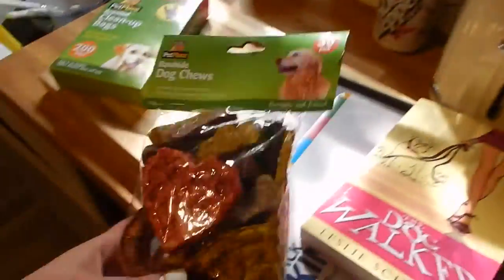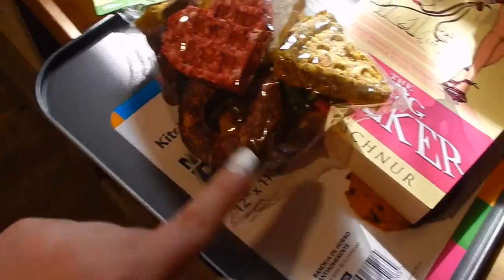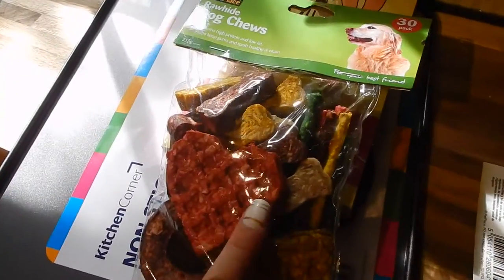Then I got some rawhide chews, which Arla absolutely loves, and these are all in different shapes, like pizzas, love hearts, rings, bones, all sorts. And there are, how many in there? 30 in there, and that was only £1.02, so that's really good.